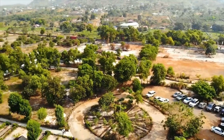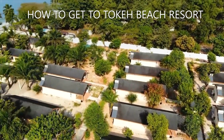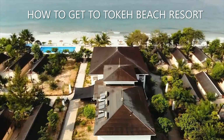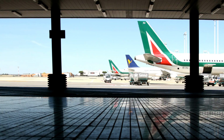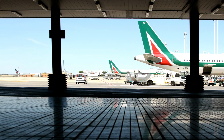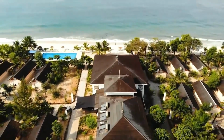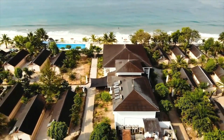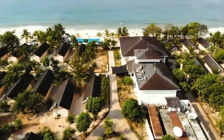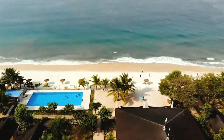The question many will ask is, how do I get to Tokeh? Which is very interesting. You don't want to be in Sierra Leone or planning to fly to West Africa without visiting this amazing resort. From abroad, you can fly with one of the international airlines, such as Brussels Airlines, Kenya Airways, or Air France, landing at Lungi International Airport. From there, a travel plan can be arranged to take you straight to the resort, which will amaze you with the beautiful sceneries around this transformative African nation.